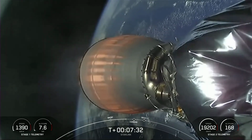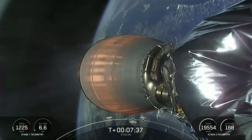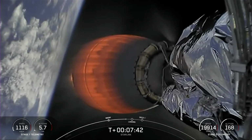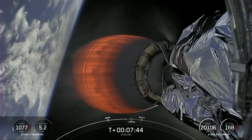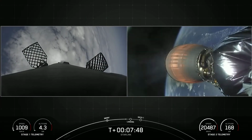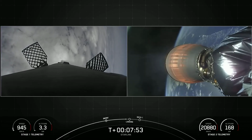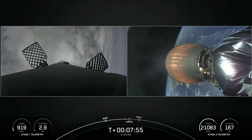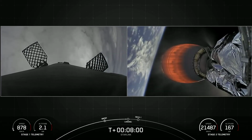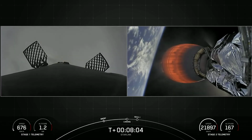Stage 1 transonic. Be sure to check out the feed from the onboard camera. During landing, you may be able to see that soot sticking to the lens. When we light the center engine for the landing burn, we gimbal that engine also to help guide the stage in addition to the grid fins. So there we can see that booster making a re-entry through the clouds now. Everything continues to look nominal with second stage.